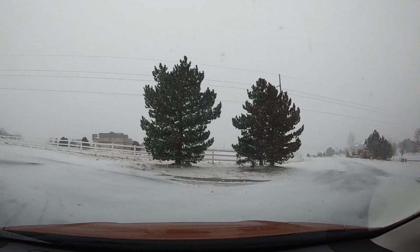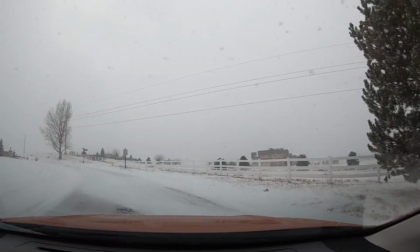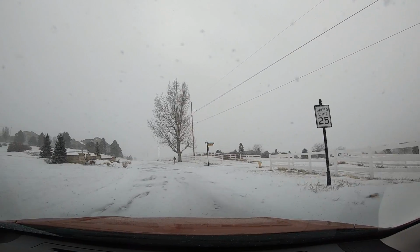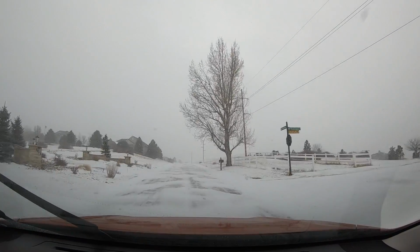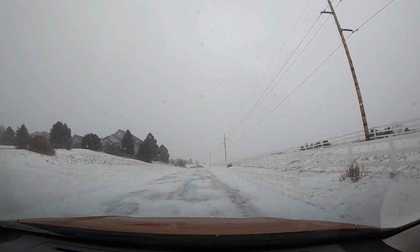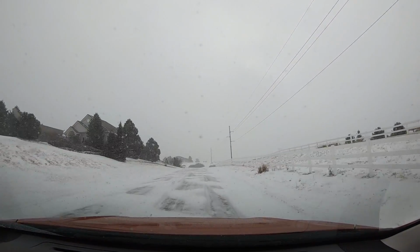So yeah, I mean, just a lot of, like I said, just kind of basic stuff, really going over the features. And again, this is all actually a sheet of ice under this. It's all melted before it froze. But anyway, really good tires.